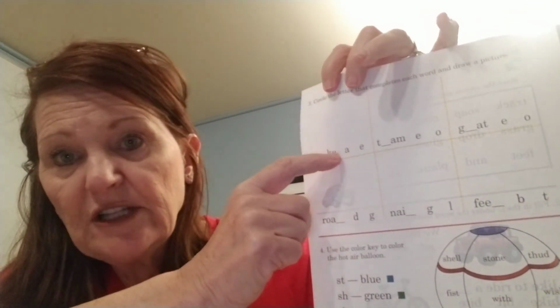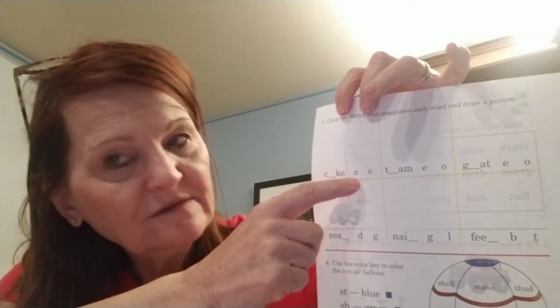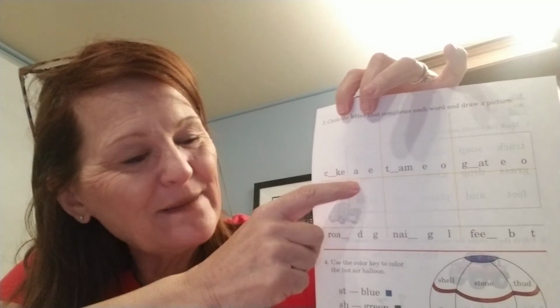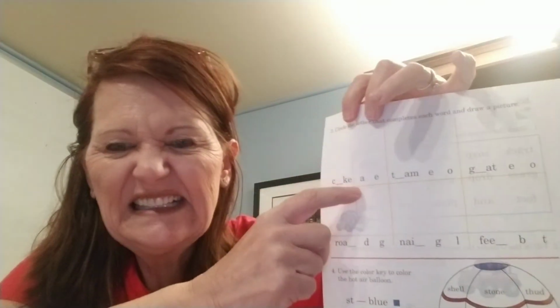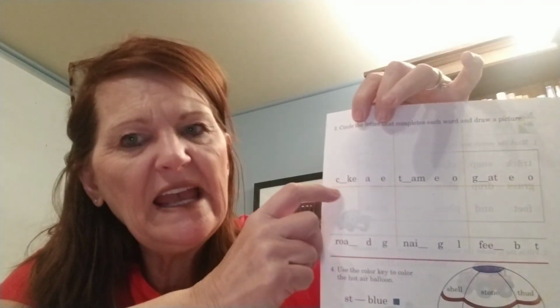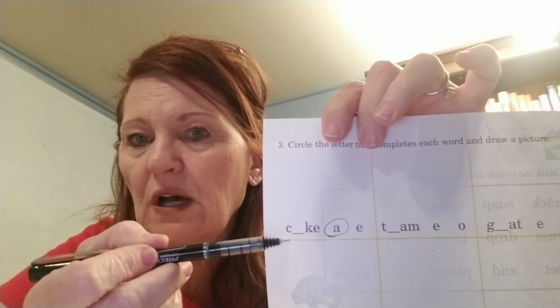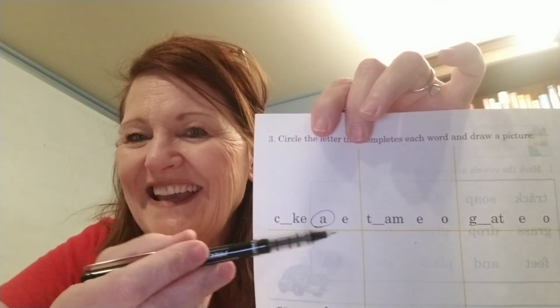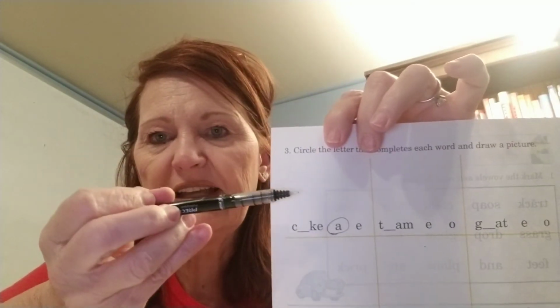I know there's a magic E, so I'm going to make the long A sound. Cake. Okay, cake sounds good. I read a story today about cake, but I'm going to try the E. Keek. I know the A was the better choice. So I'm going to take my pencil and I'm going to circle the A, and then I'm going to draw a picture to go with that word. So that word was cake. So what am I going to draw a picture of? Yep, I'm going to draw a picture of a cake.